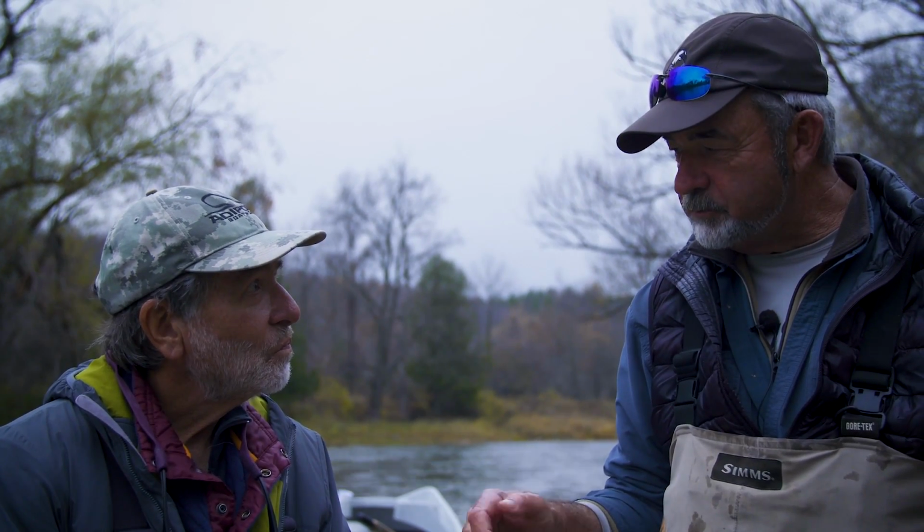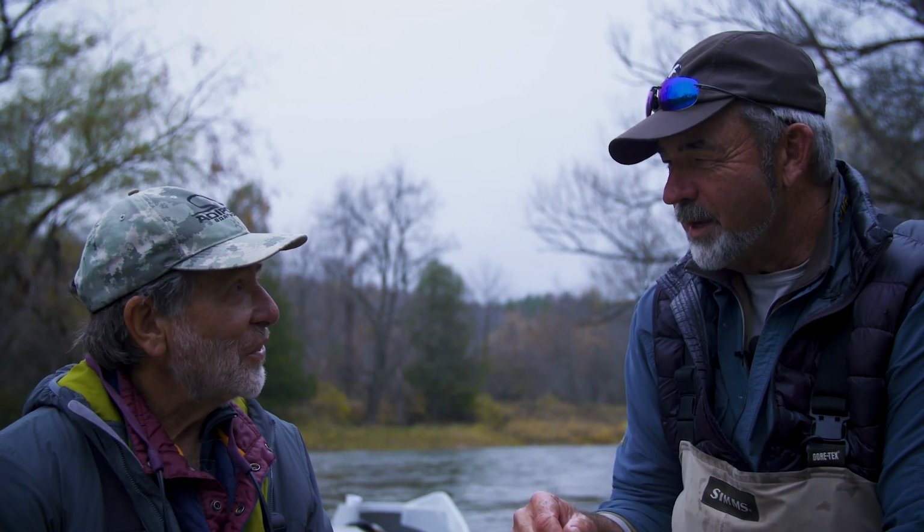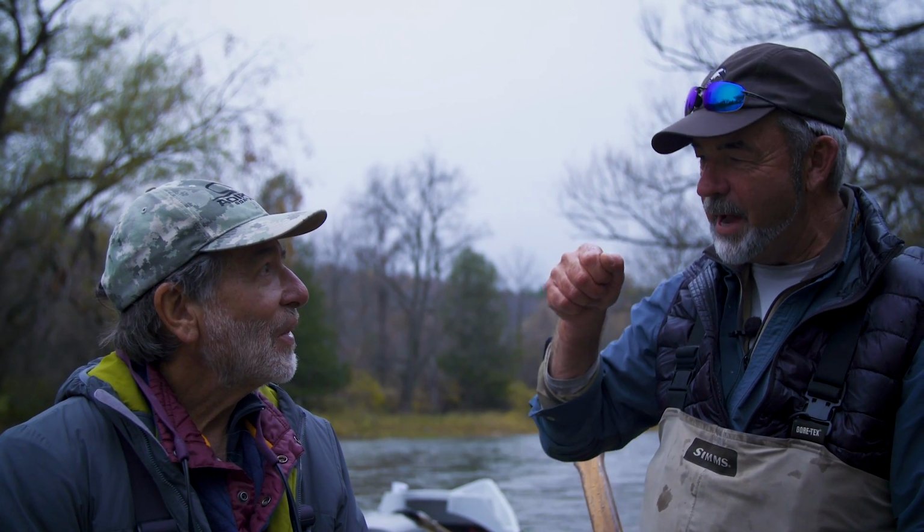Way to go. When you set the hook on that fish, that was one of the best hook sets I've ever seen. Well, I didn't set the hook. That's the thing. Exactly. I get a lot of guys who try to rip the fly back. Yeah. And the best thing to do when you're swinging flies, especially when you're dealing with sink tips, is feel the weight of the fish, lift the rod slow.